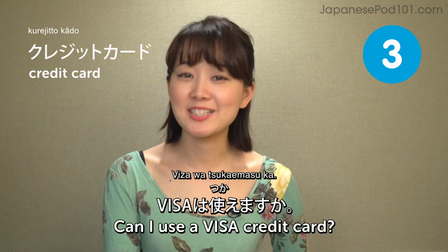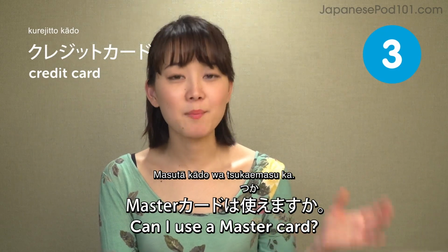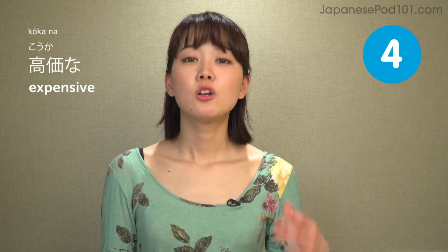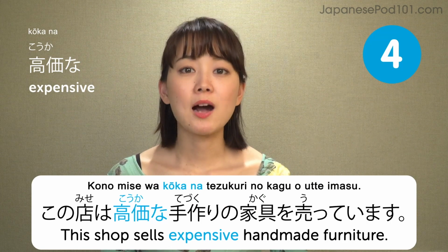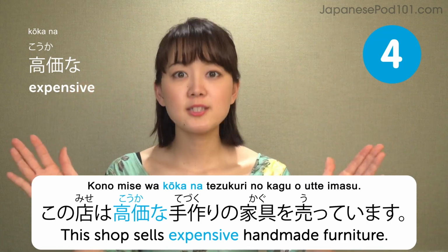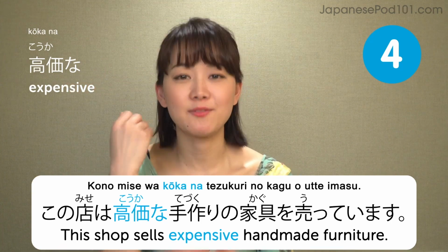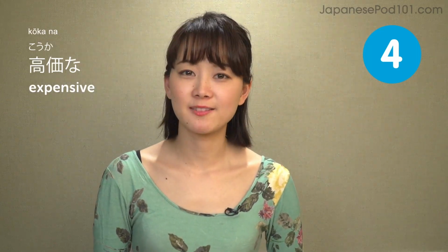ビザは使えますか？Can I use a Visa credit card? Can I use a Mastercard? マスターカードは使えますか？高価な, expensive. この店は高価な手作りの家具を売っています。This shop sells expensive handmade furniture.